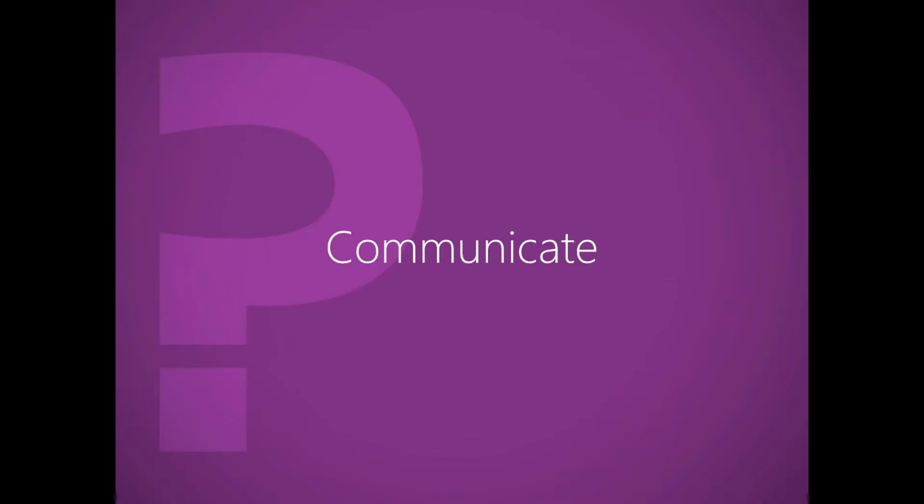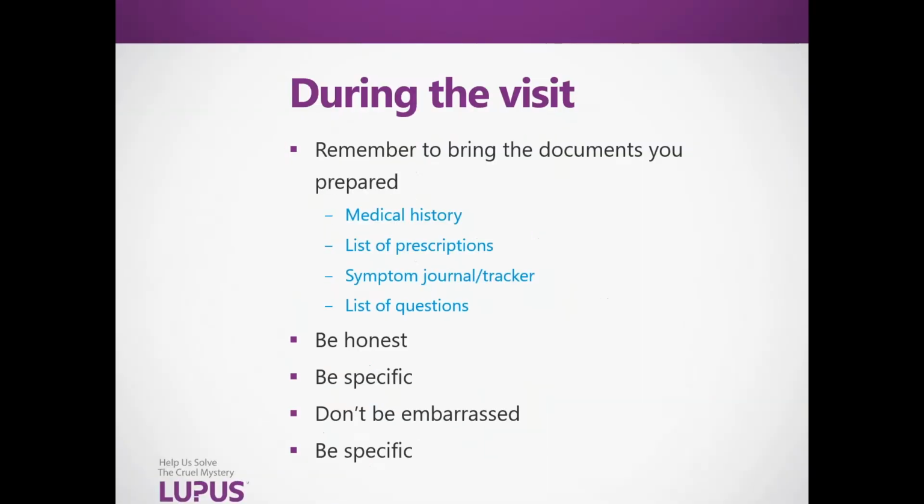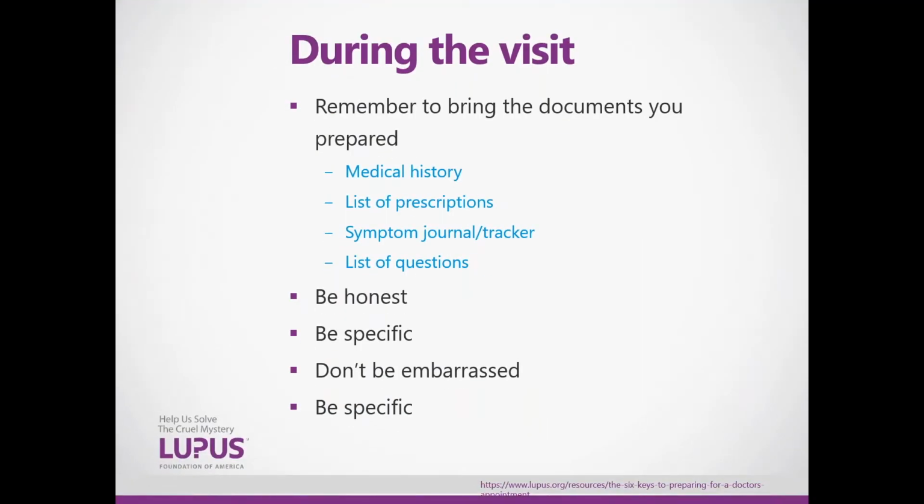So communication is key. I think communication is key in life, not just preparing for your medical appointments, but it can certainly help to make your appointments a bit smoother. So again, you'll want to remember to bring your medical history, prescription history, symptom tracker, and list of questions that you worked so hard to prepare for your appointment. I don't know about you, but I know that I am notorious for preparing these things, having them all ready to go, and then forgetting them.